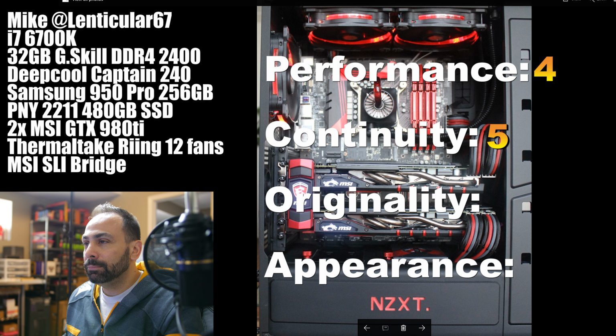For originality, a lot of people are doing the black and red thing. You have a couple little color accents, a little gray here. And you did do some custom work on the computer. So for originality, I'm going to give you a 4.